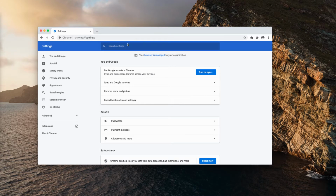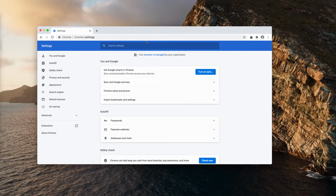often some adware distributors or the developers of browser hijackers manipulate this function, so they may force this message to come up in the settings. So when we go to the browser settings, we have this alert saying that your browser is managed by your organization, and I'll demonstrate to you some side effects I'm experiencing.